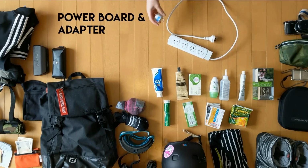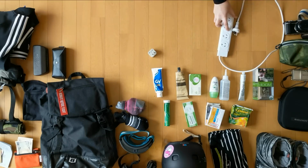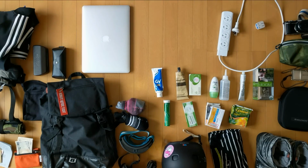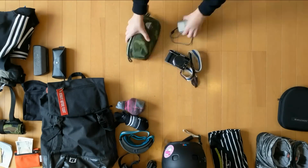Power board and adapters are one of the last things. You've got a lot of electronics, you can plug them all into your power board and then shove your adapter in the wall. Finally, I've got my laptop for obvious reasons like Skyping home and sending emails, and if you feel like learning a bit of Japanese, invest in some little Japanese language books.